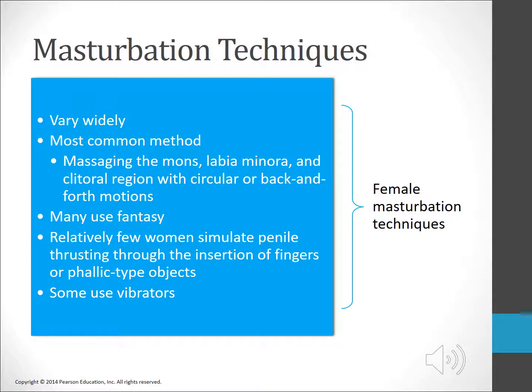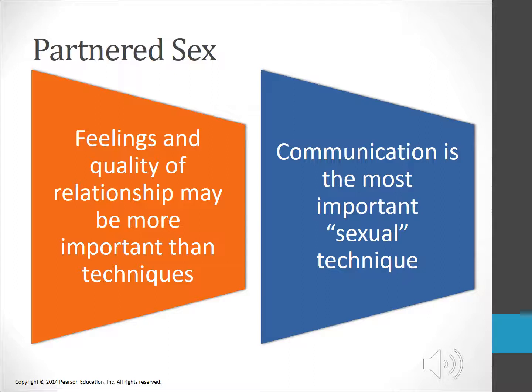There is wide variation in women's masturbatory techniques. However, some general trends have been noted. Most women tend to use external stimulation for masturbation, and while some women might use vibrators, others find this type of stimulation too intense. Partners' feelings for one another and the quality of their relationships may be a stronger determinant in sexual arousal and response than the techniques that they use.